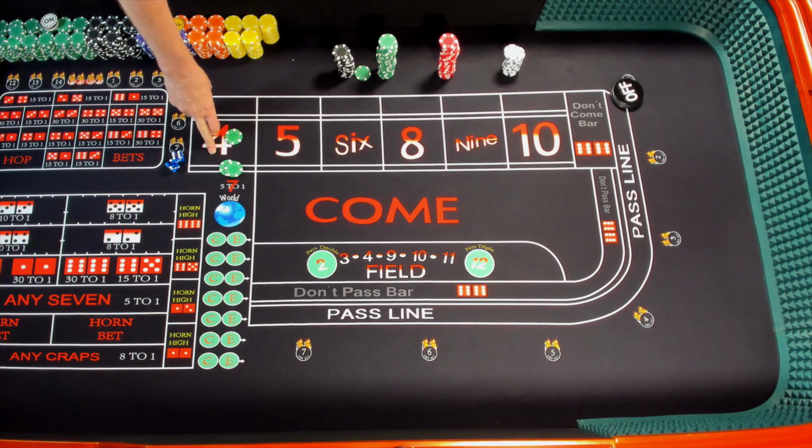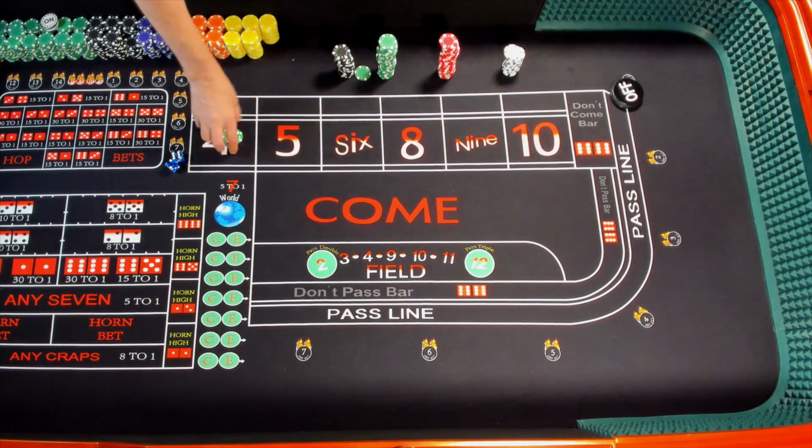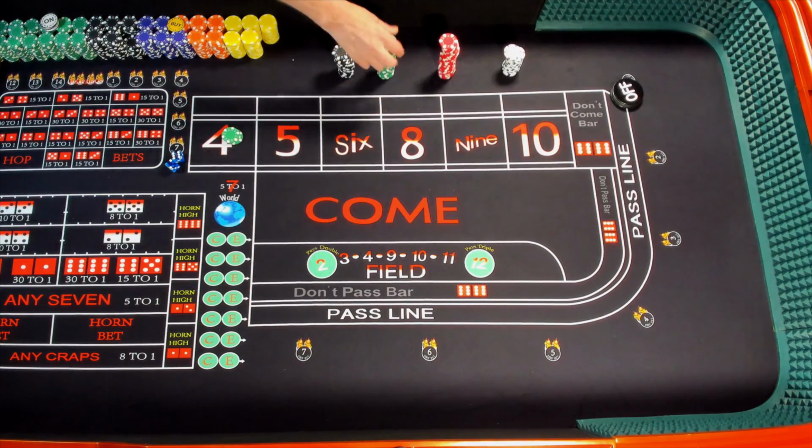That's a good one. I've seen people hit 10. Just recently, I saw somebody roll a 10 literally 5 times in a row. Unfortunately, I didn't have any money on the 10, but that would have been super nice to press that up and win a lot of money.